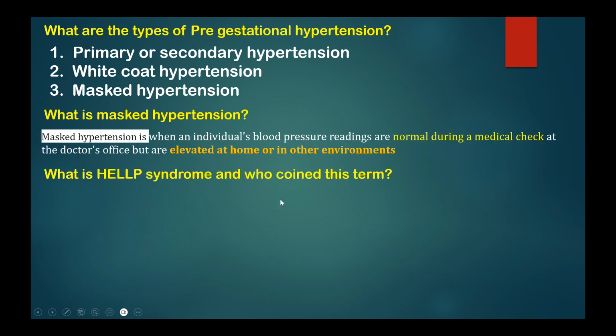What is HELLP syndrome and who coined this term? What is the expansion for this HELLP?